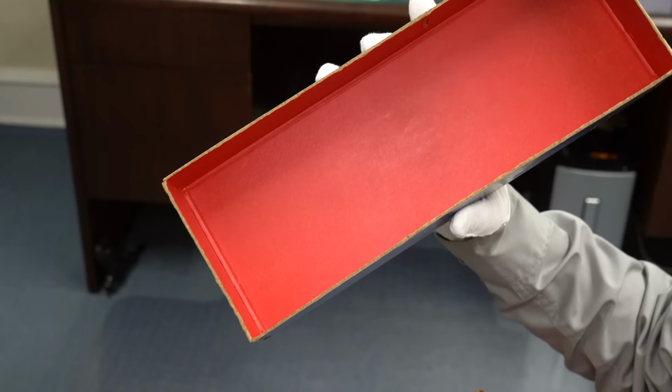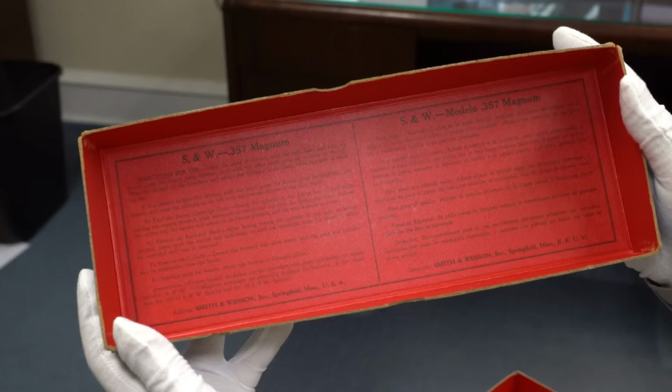Probably worthwhile to open up, look inside. Beautiful red interior, not faded at all. And then almost as good as having the manual. I don't know that it actually came with a manual, but it does have all of this information inside the box. Hey, I love learning something new, and I hope you did as well.